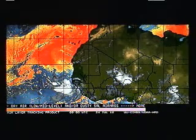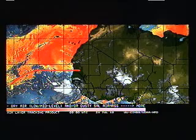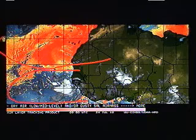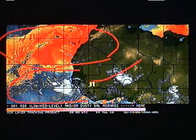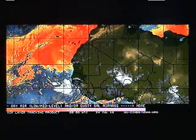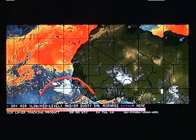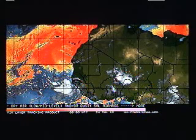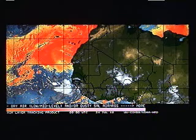Looking at the Saharan air layer analysis from the University of Wisconsin, notice that we're starting to erode the SAL in the deep tropics. Most of the dry, dusty air is now coming off over northwest Africa instead of dipping south here into the deep tropics. So these little impulses of energy, these waves of low pressure that come off of Africa, are going to have a chance to develop as they come off in succession. One after the other, the chances begin to increase.